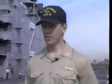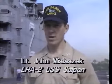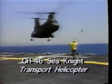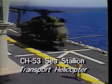The Saipan is an amphibious assault ship, so the marine aircraft are aboard basically to transport the Marines and to assault the beach. So there are 3 or 4 different types of helicopters. There's the Cobra, which is the attack gunship, and will provide cover for the other helicopters that run in with all the troops. We have H-46, the 2 main rotor-type helicopters.